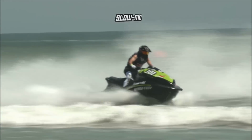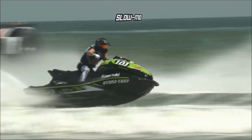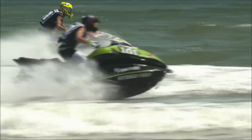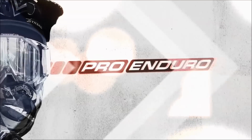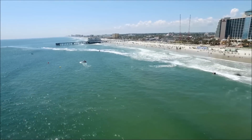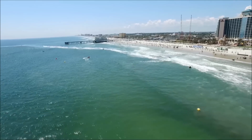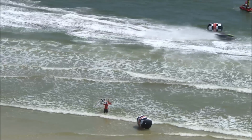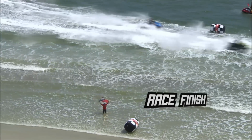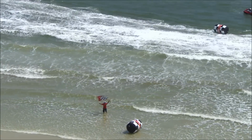And we go back to our leader. This is Craig Warner on his Kawasaki out front, making his way across the start-finish line. As we wind down, the checkered flag is out. A red checkered finish once again. And the win is going to go to number 101, Craig Warner.